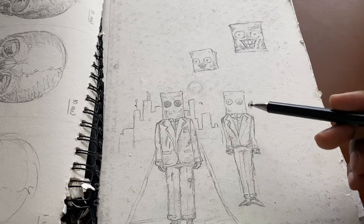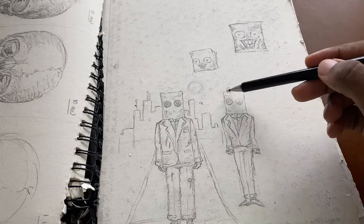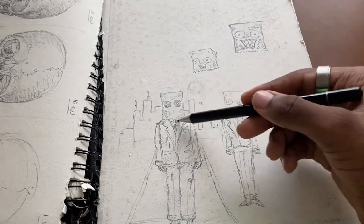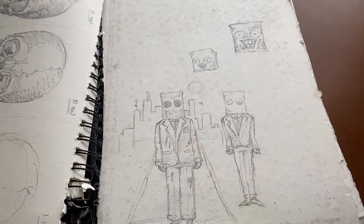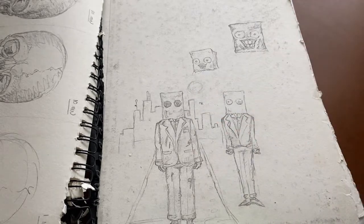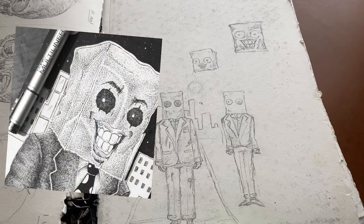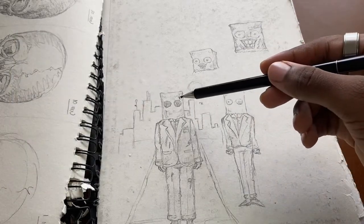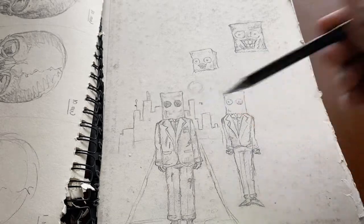Okay, so here we go again with this character. Now, I really do like this character, but I haven't really done too much with him. I think he's pretty creepy, which is the point. He's actually my profile pic, but I still don't know his name. But I really like him.